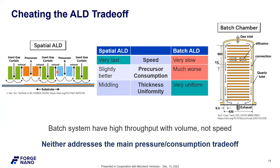This can get you very fast speeds. Benek has a wonderful tool on the market, I think designed for optics, and they can get up to about 15 nanometers per minute. It's quite impressive. There are some limitations to where spatial ALD can be applied. And I know there's a lot of hesitation, especially when it comes to particles and just having moving parts in the chamber.